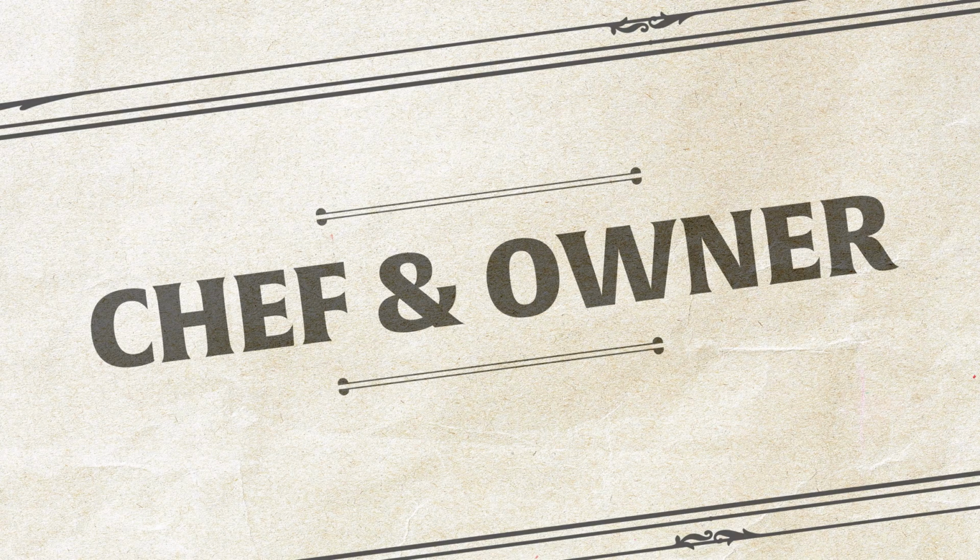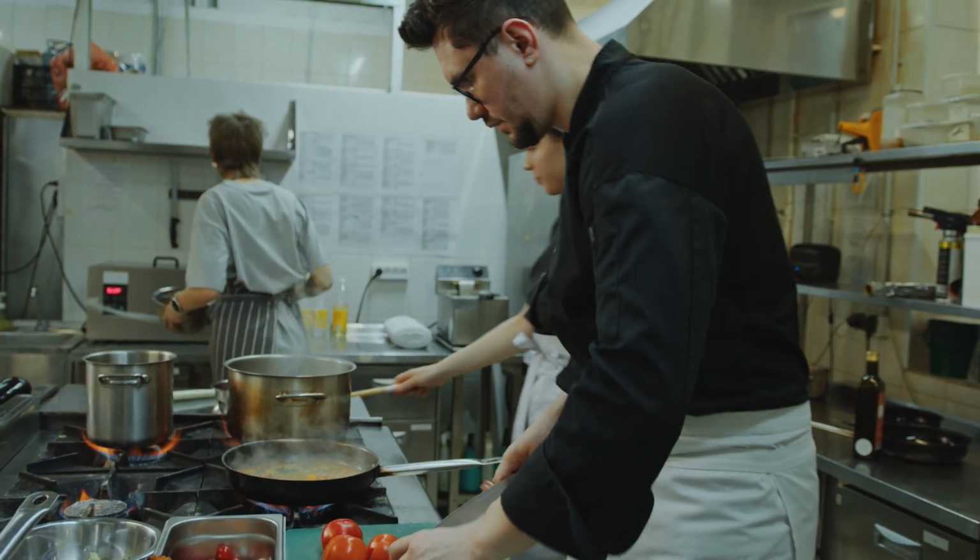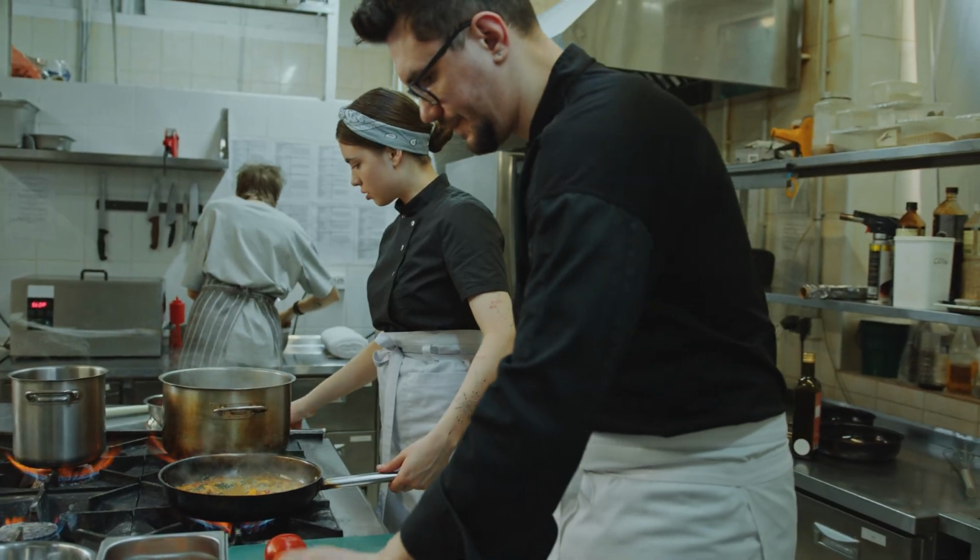The chef owner. The chef owner was probably a chef in the past and decided that they wanted to own their own establishment. They still like to get behind the line, but they also wanted to be more hands-on when it came to some choices on the front of the house side as well.